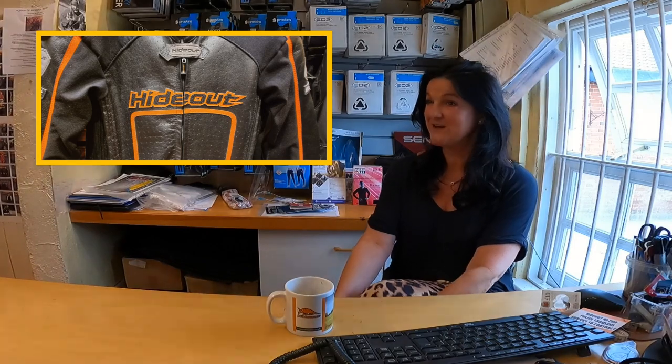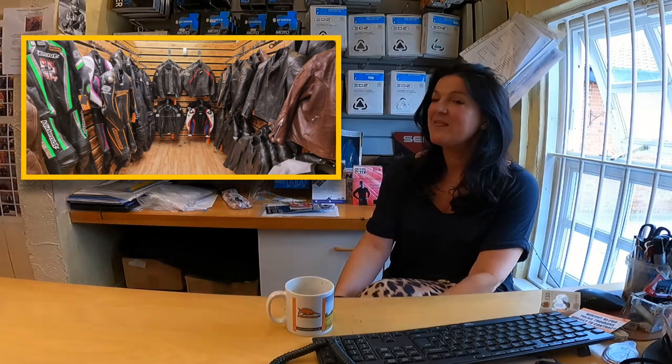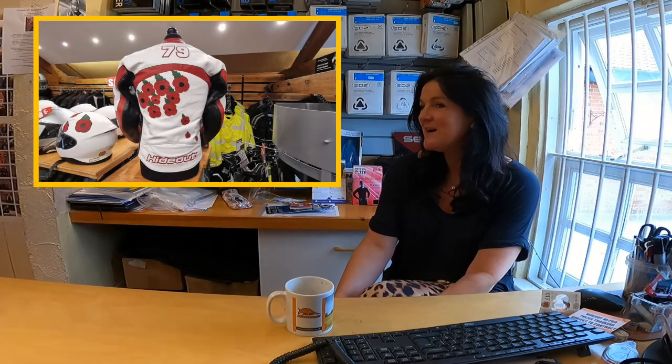So Hideout has been going since the 70s, been around many decades now. Originally it was a leather manufacturer, hence the Hideout Leathers. And they made sort of bespoke items for the likes of Steve Parish and Kenny Irons back in the day. Wow. So that's kind of how they broke into the motorcycle trade.